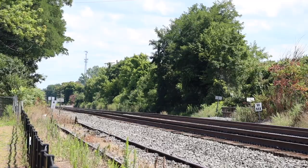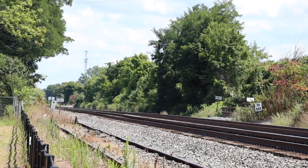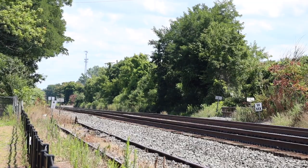All right, rail fans, that was pretty cool, our NS on CSX. So we got a westbound coming, so let's check it out. Wow. That sounds like an SD70 Mac.